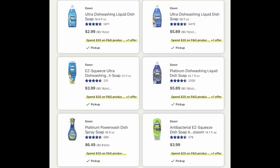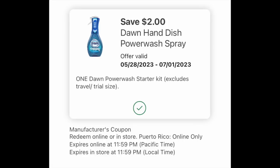So we're going to obviously grab in our basket one of the Power Washes, and we have this digital coupon that was available to clip, I think, at the end of May. I still haven't used mine, so I still have it in my handy dandy coupons folder. So if you have it as well and you want to throw it into this deal, make it happen.